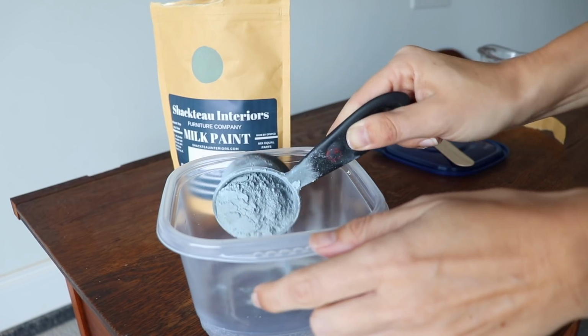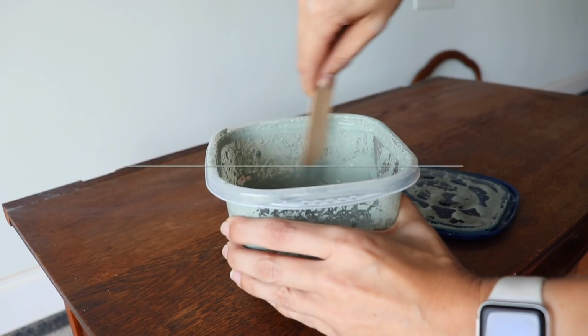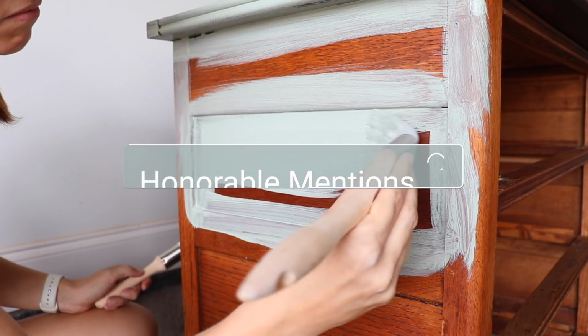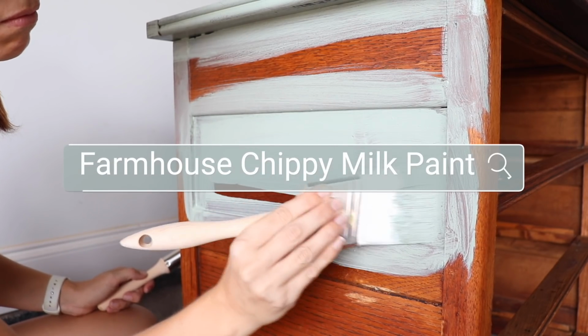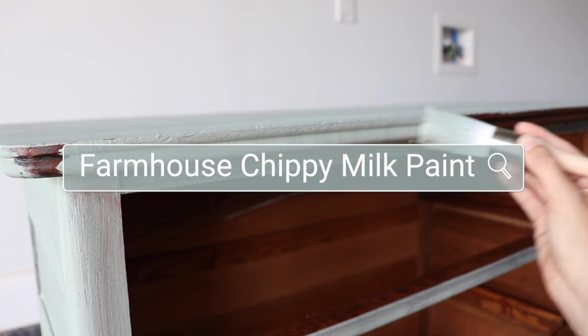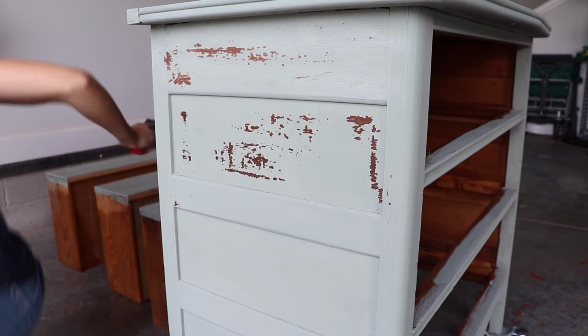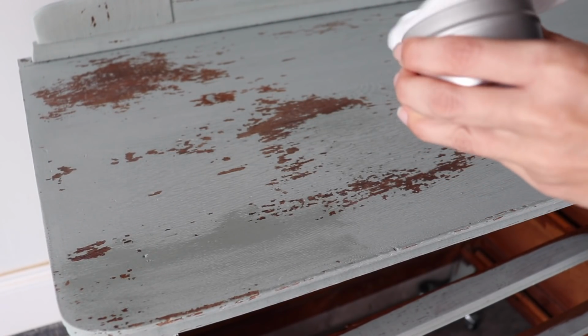Before I get to my top project of the year, I have some honorable mentions because it was just way too hard for me to choose. And these are two of my favorite projects from this year. I made over this little farmhouse nightstand with milk paint. I did my first truly chippy finish and it was so much fun and I love the way that it turned out.